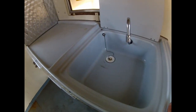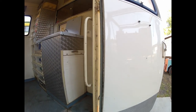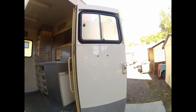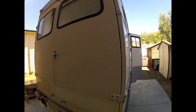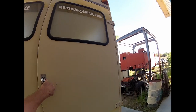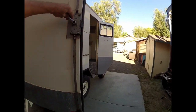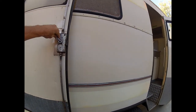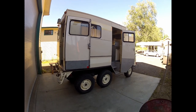So now we'll look from the back. This handle is also very nice to get in. Sliding windows here in the box section. So let's open this up. And I'm not going to totally secure them, but they do swing all the way around just like that. Here we go.